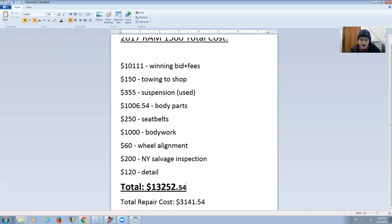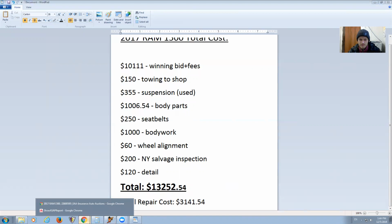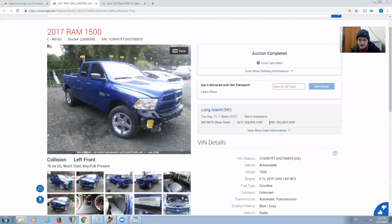Also here, I detailed the total repair cost. This was $3,141.54. That's parts, labor, everything included. I even included the salvage inspection and detail and everything but the cost of the actual truck. It's $3,141. And if you remember in the listing, the insurance company estimated the repair cost at $22,800. Don't ask me how that happens and why. I have no idea, guys.